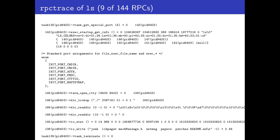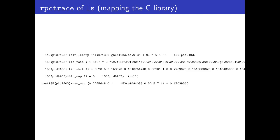This is typical in Mach. You get these send rights to start up with, you send messages through them, you get messages back. That's how you pretty much do all of your operations in Mach, Hurd. Here's an example. How do you do memory management in Mach? Mapping the C library.